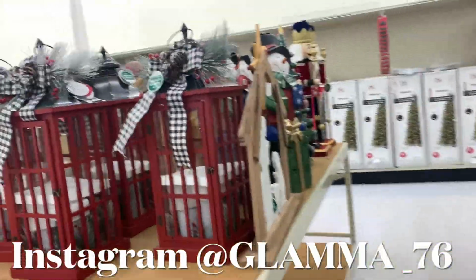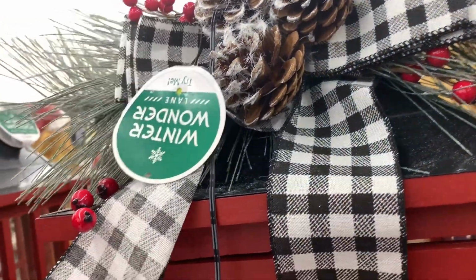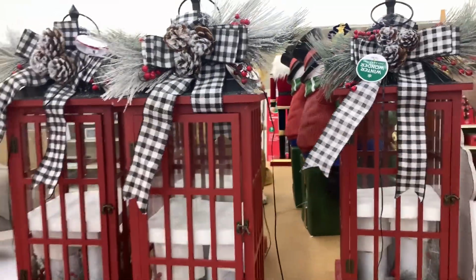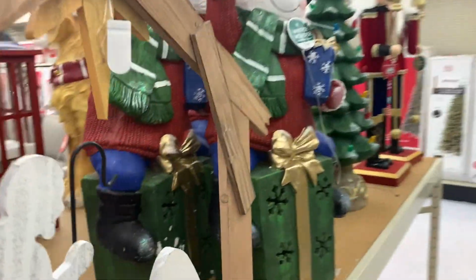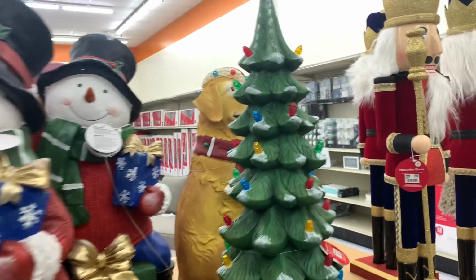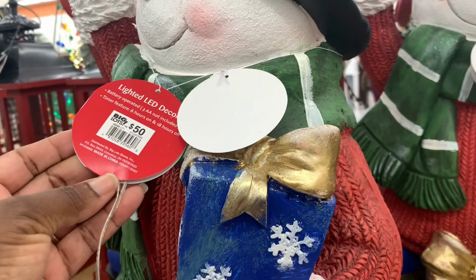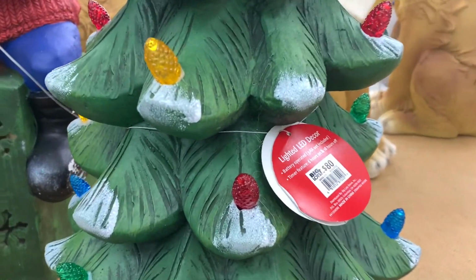Now, let's take a look at their larger decorative pieces. Last year, they had some reindeer, the larger size, and they were only like $50. I didn't get any last year, and I really regret doing that. I have learned, guys, from shopping, you have to get stuff when you see it, because when you go back, it's gone. And they have some nutcrackers and some trees, and then later on we're gonna see their larger items to put outside in your yard.